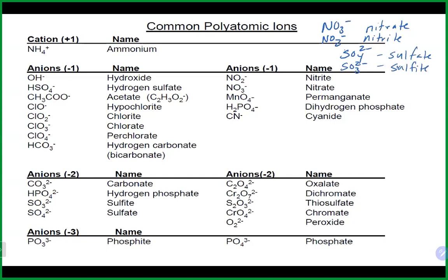So you can group these things up as groups of 2, and there's also groups of 4 as well. But with a group of 2, the one with the most oxygen will end in ate, and the one with the least number of oxygen will end in ite, and that's what we see here. They all have the same charge in this case, right? NO3 minus, NO2 minus. They both have exactly the same charge. The only difference is the number of oxygens. The one with more oxygens in this group ends in ate. The one with least oxygens ends in ite.